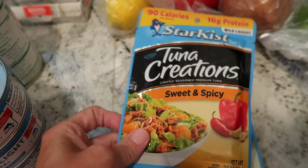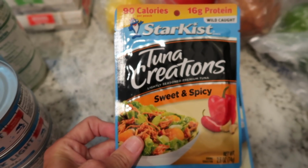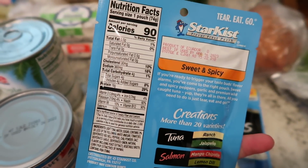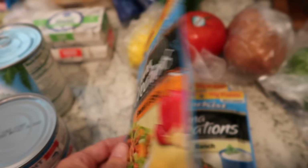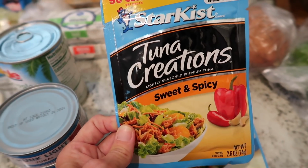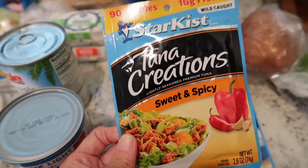And then I also found these Tuna Creations packs. One of my friends was eating these the other day, and I was looking at all the nutrition info on there, and I was like, oh, these are really, really good for a low carb day. Or even a regular macro day. These are perfect for any time.